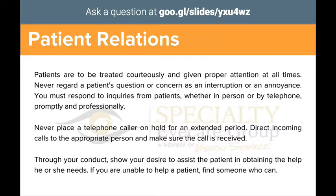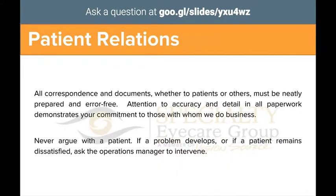We'll go over this a little bit more, what that means, but ideally don't place a patient on hold for 7 minutes. Treat others as you would want to be treated and show your desire to assist patients by helping them. All correspondence and documents, whether to a patient or others, need to be prepared and error-free, so we want to look over things very closely.